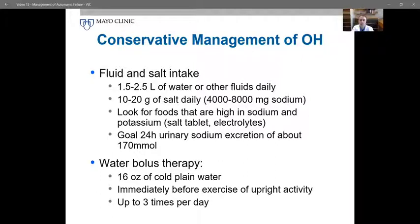Next, volume expansion is very important in the management of orthostatic hypotension. The idea is to have an adequate intravascular volume to support one's blood pressure and prevent major falls in blood pressure upon standing. This is primarily achieved with optimized fluid and salt intake.